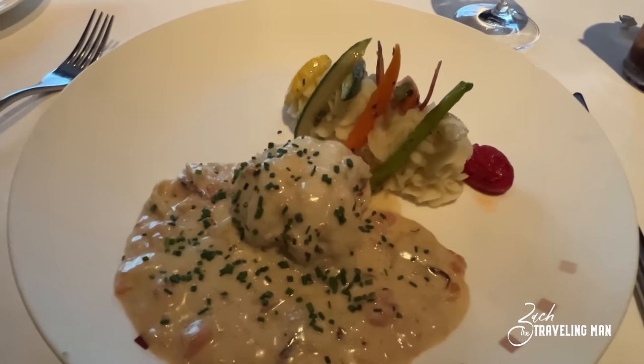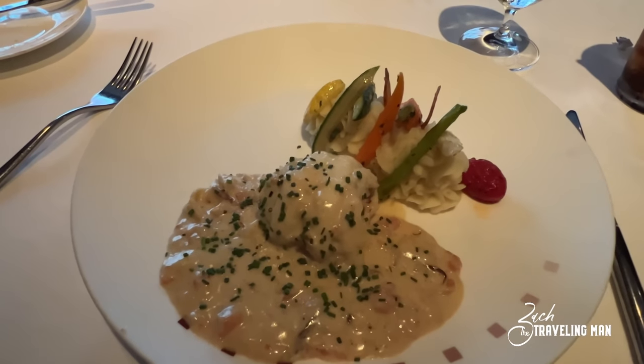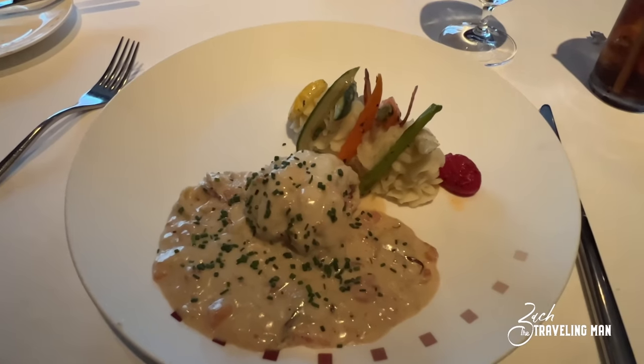But that lobster was probably the best piece of lobster that I've ever had in my entire life. So if you're going to Murano, I highly recommend that you get the Murano lobster. And it's really cool to see them prepare it there at the table.